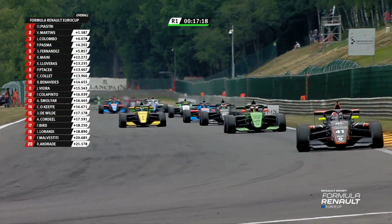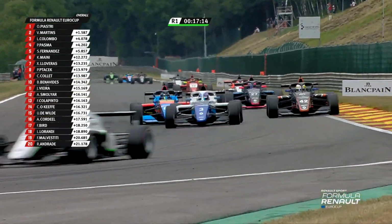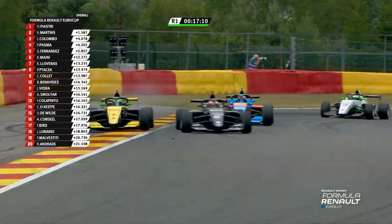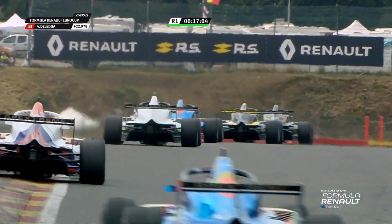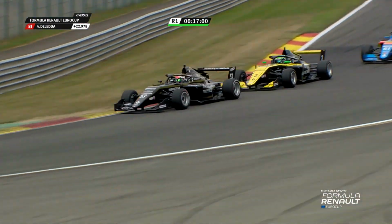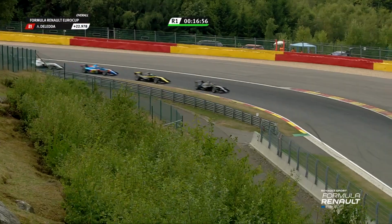So there is Miney, 6th up towards Les Combes. 17 minutes of the race to go as Caio Collet there gets up the inside line. Caio Collet ahead of Potacek. Another effort is made there. Brad Benavides defending his place. Sorry, not Benavides, Colapinto it was, going through on the inside of João Vieira. So lots of shuffling in the midfield as down towards Bruxelles goes Petr Potacek now, keeping Caio Collet at bay.